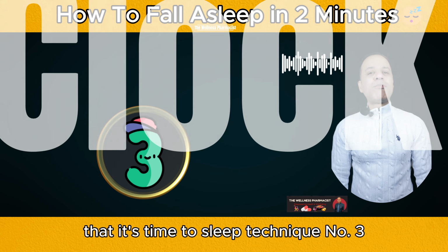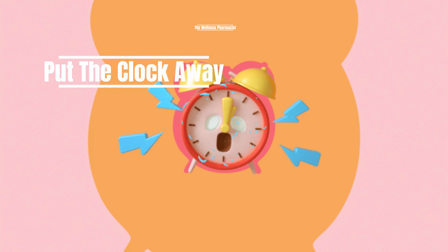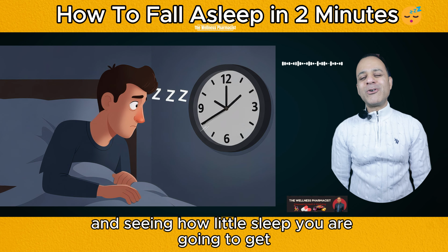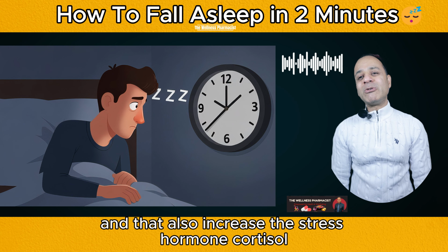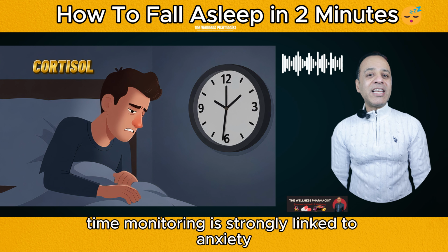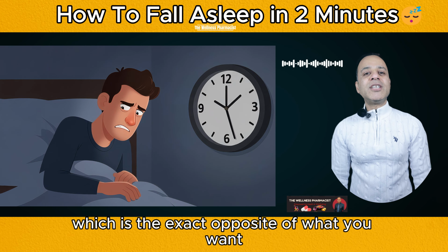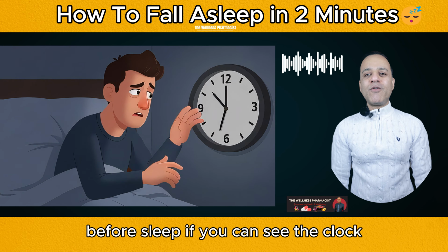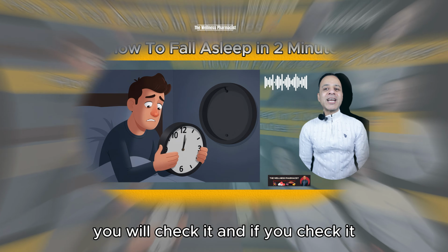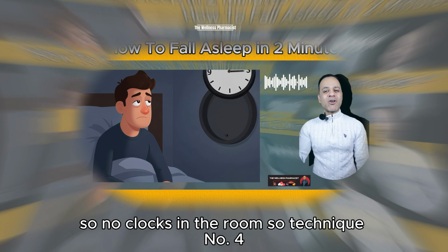Technique number 3, put the clock away. Get rid of the clock. Continuously checking the time and seeing how little sleep you are going to get only increases stress, and that also increases the stress hormone cortisol. Time monitoring is strongly linked to anxiety and mental arousal, which is the exact opposite of what you want before sleep. If you can see the clock, you will check it, and if you check it, you will be stressed and the sleep is not going to come your way. So no clocks in the room.